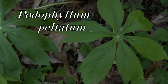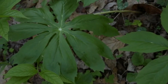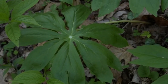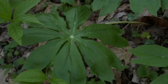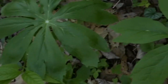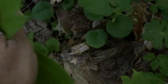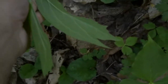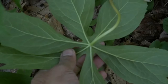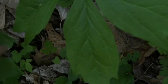Anyway, this is Podophyllum peltatum. It has a peltate leaf, with the stem of the leaf directly attached to the center of the leaf rather than to an edge. As you can see here. Let me show you. Here, for example, this is a better view. See that? At the center of the leaf. And underneath, this is called mayapple because it flowers.